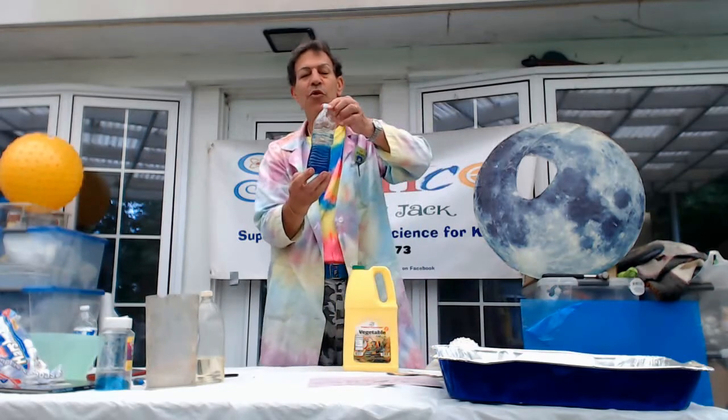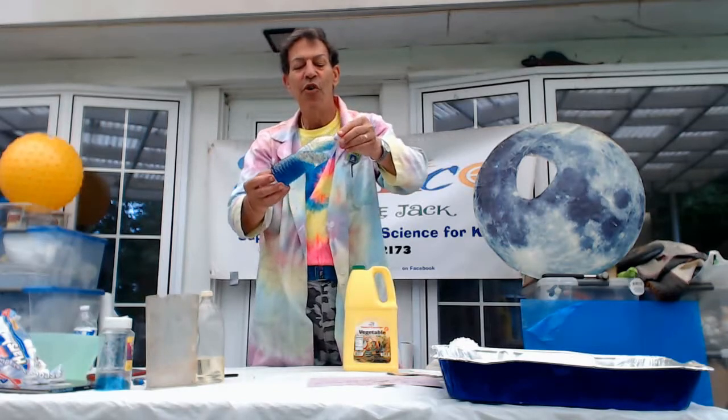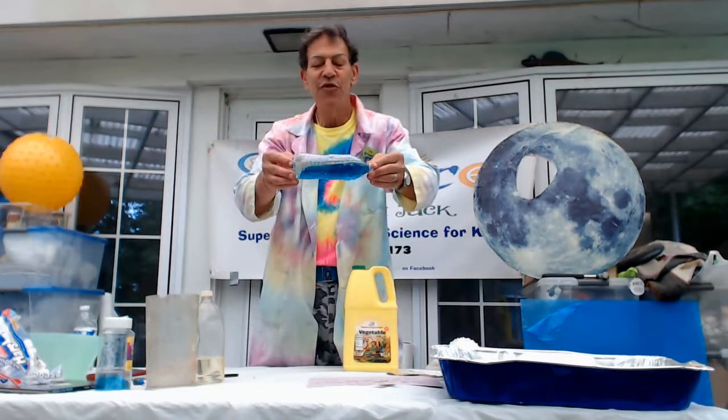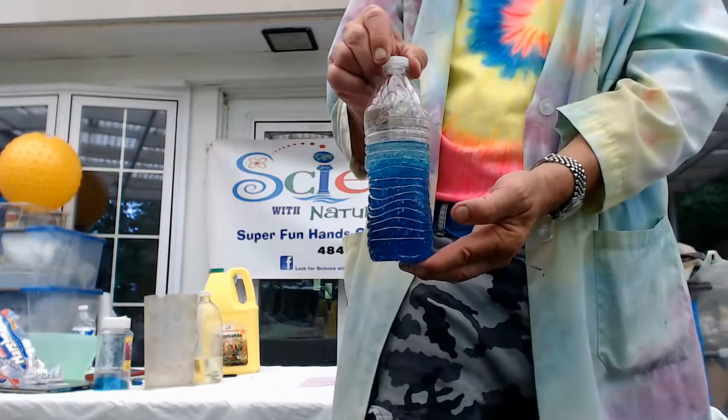So now you've made something called a blue wave bottle, like the waves in the ocean. And when you turn it on its side, you can actually make it look like the ocean. And the glitter just makes it more fun. So you have what we call a blue wave bottle.